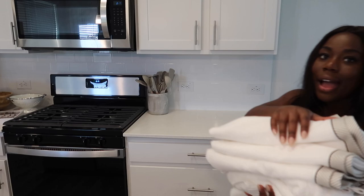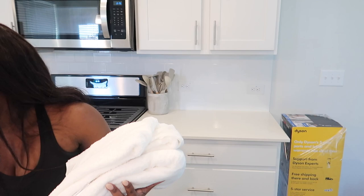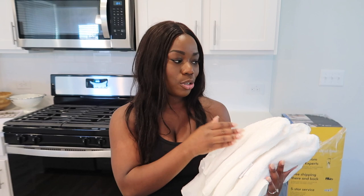I got some towels. So these towels are so cute. They have this cute trim, this cream and black trim. Aren't those so cute? These are gonna go into the guest bathroom. And then I just got 2 extra towels for Michael and I. We already have towels in our master bathroom, but I got us some extra ones.